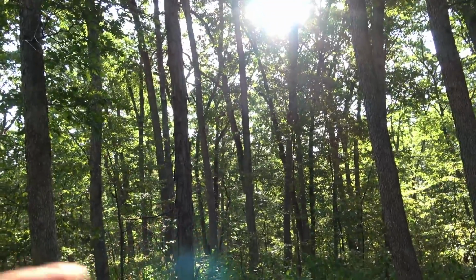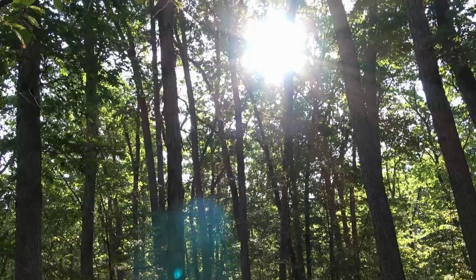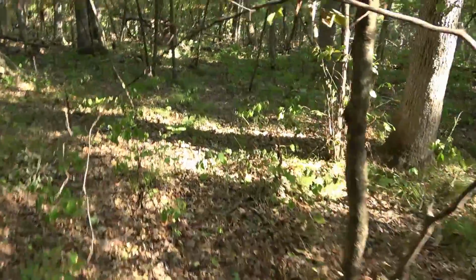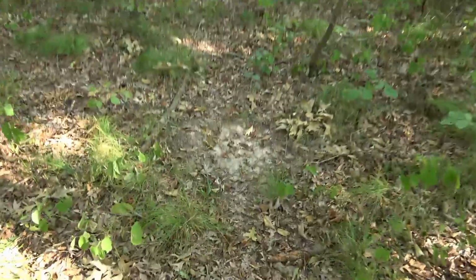But anyway, right there is that tree, a nice straight tree. I can get up in that nice and easy with either my saddle setup or even my climber, but I don't think I'd want to carry my climber all the way back here. It's a very far walk in. Here's the major trail that comes across. Now the scrape itself is right here. Here's the scrape from last year.